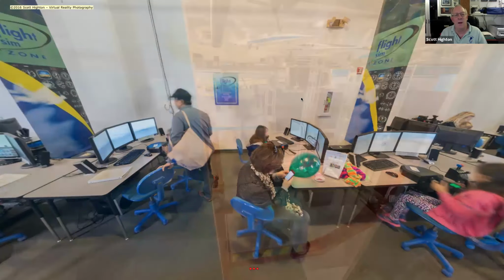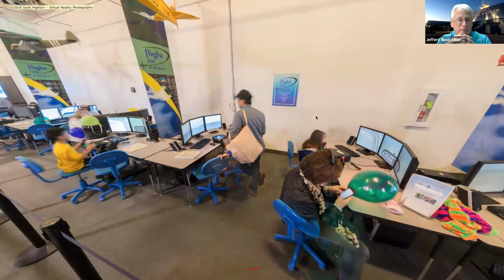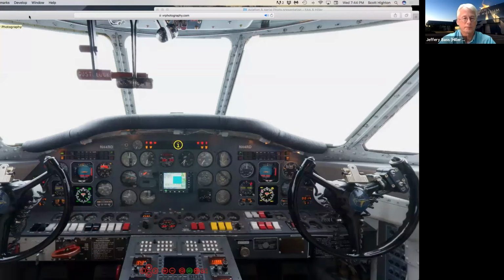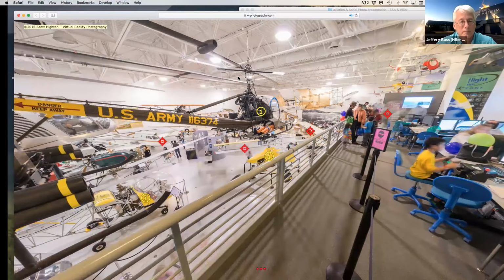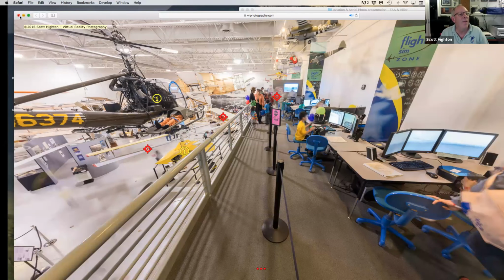And basically I think we have 65 or 70 locations around the museum, in and outside of it, that you can tour. And it's really nice, particularly now when the museum is unable to be open, for people to do a tour of the museum without having to pay to get in, and to be able to do it while it's closed.